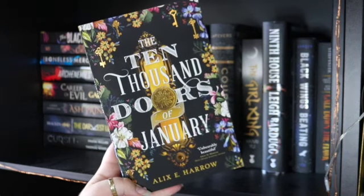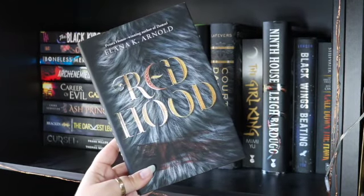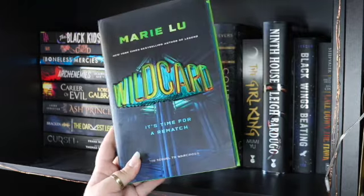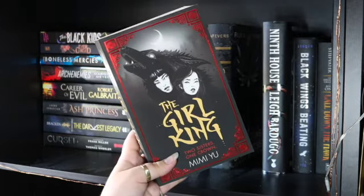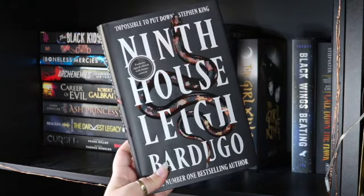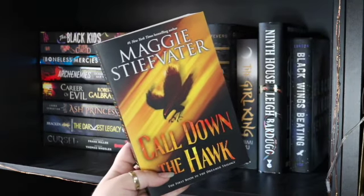The 10,000 Doors of January by Alix E. Harrow. Red Hood by Elana K. Arnold. Wildcard by Marie Lu, and this one has blue sprayed edges done by Dusk Angel Store. Courting Darkness by Robin LaFevers. The Girl King by Mimi Yu. Ninth House by Leigh Bardugo, and this one is an exclusive signed edition with bonus content. Black Wings Beating by Alex London. And very last we have Call Down the Hawk by Maggie Stiefvater.